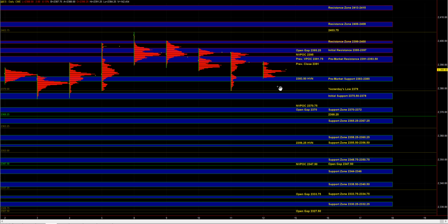A break below 83 to 85 would signal short-term weakness and bring yesterday's low at 79 into play and the 75.5 to 78 initial support zone. Now this would be the second approach towards that 75.5 to 78 zone, so we do have to exercise a little more caution this time around and determine just the level of weakness and downside momentum that we're seeing.